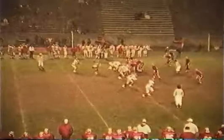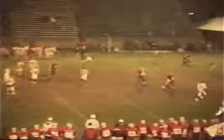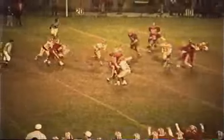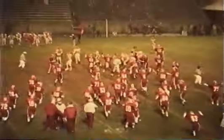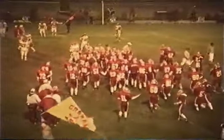Lebanon still looking to score. Let's listen to the fans. Allen dropping back to pass. He'll throw it way downfield. Intercepted, Ricky Brown. And the G-men will not be scored on. That's the end of the football game. Beautiful, beautiful. The final score, the G-men, 41, the Lebanon Pioneers, who won the Southwest District.